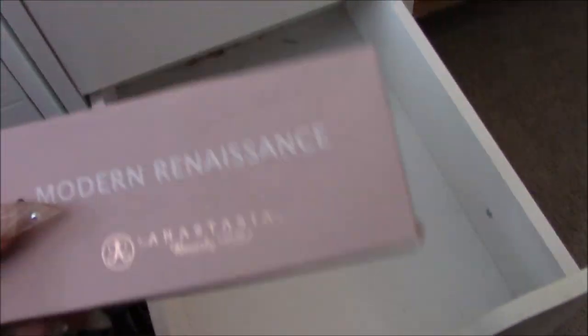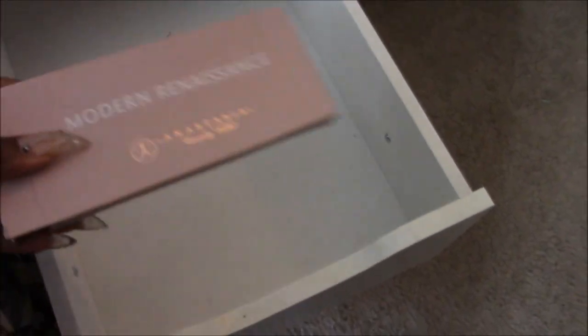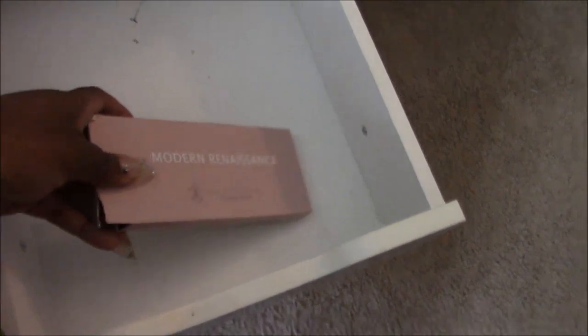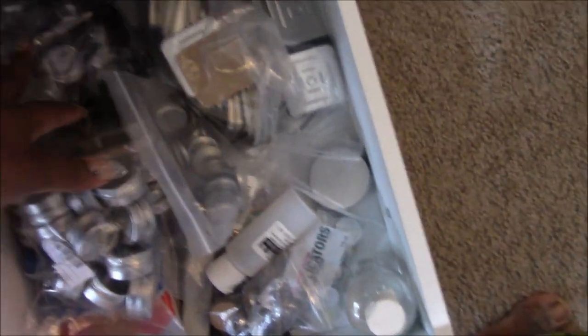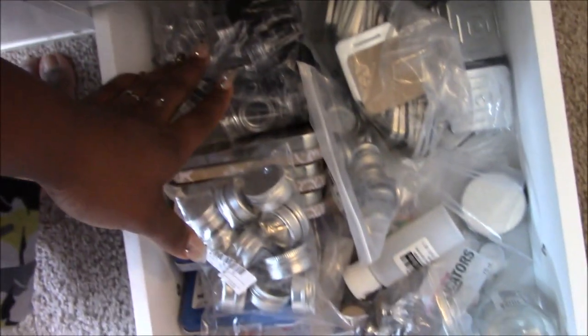This is empty. This is going to house my fake palettes. I just did a video on this fake Modern Renaissance palette from eBay. So I guess I'll keep all my fake palettes in here. I don't know, but that's just where it went. This is empty. There's some containers. And then this houses all my stuff to press, like eyeshadows and press glitters, my magnetic pans, empty jars, stuff like that.